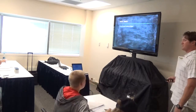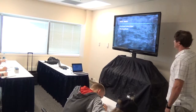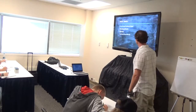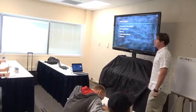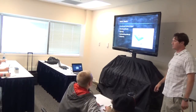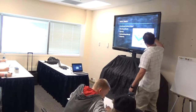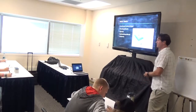So, what makes up a solar panel? You've got a frame, you've got some glass, you've got some solar cells, a back sheet, a junction box. And I'll slow down a little bit so you guys can absorb this. So, this is a nice little view of what is basically making up a solar panel.